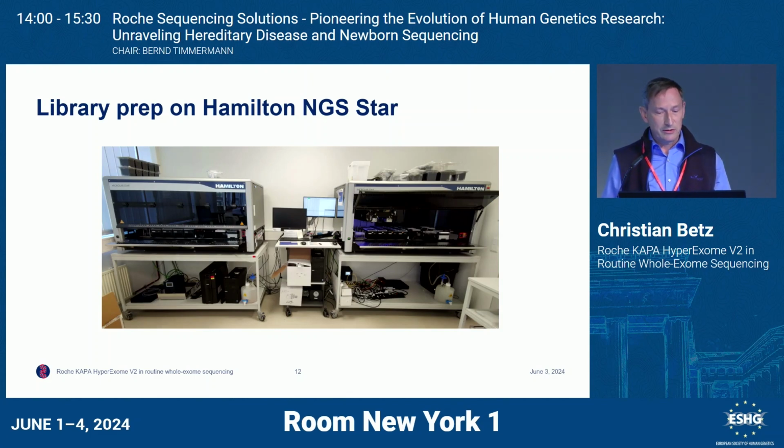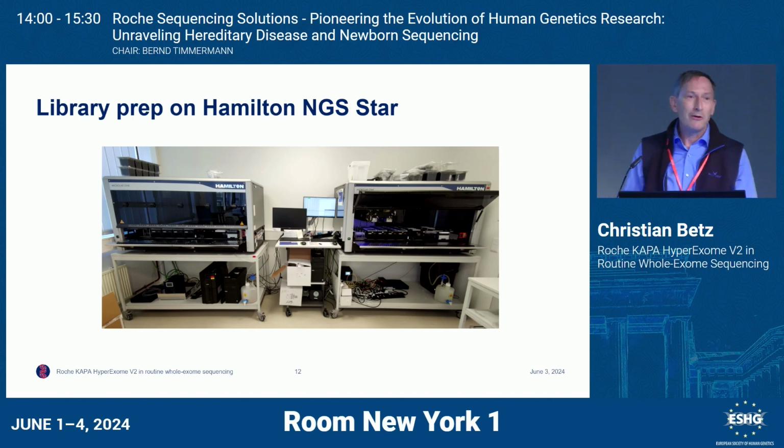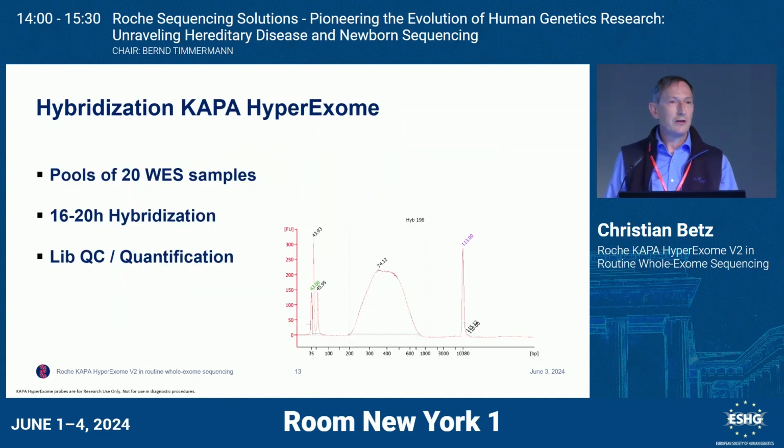The 2 instruments next to each other have the advantage that if you have a downtime of one instrument, you still have the other one available. And the throughput is, for our purpose, well enough. You can do several batches per day if needed. And the bottleneck is definitely not the library preparation.